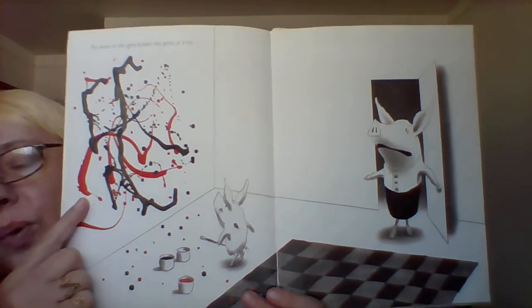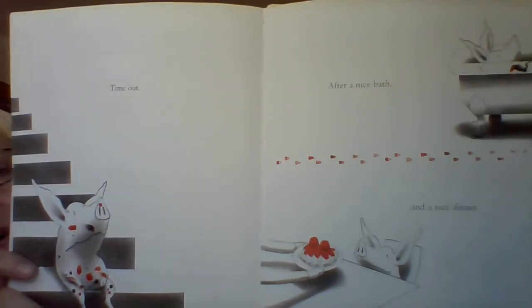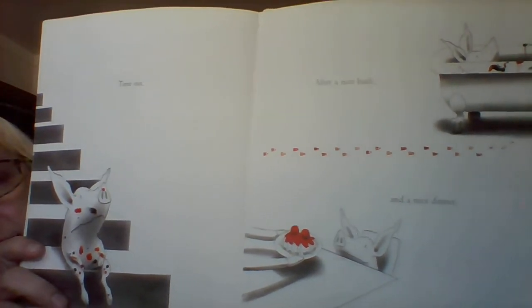And this is what she calls artwork. She was trying to copy the artist in the museum and copy that painting that she saw. Time out. After a nice bath and a nice dinner, it's time for bed. Because we have to clean the paint off of Olivia. But of course, Olivia's not at all sleepy.